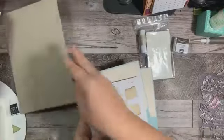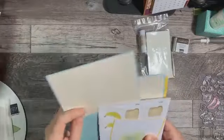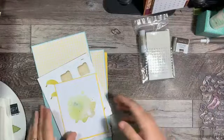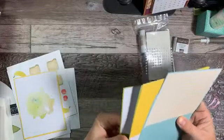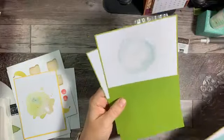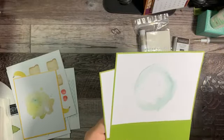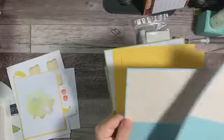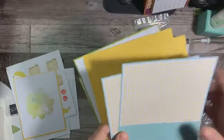Then let's pull out all the little goodies here. I've already cut a couple of these up to get my dimensions and everything. It comes also with some of your little snot dots, is what I call them, but they're the mini glue dots. And then you get a bunch of these little embellishments. So they gave you 3 of the green, the Granny Apple Green, with this spot of paint. It looks like a watercolored paint droplet that has Pool Party in it. Then you get 3 of the Daffodil Delight, again with the watermark. And then 3 of the Pool Party with that beautiful yellow gingham look to it.